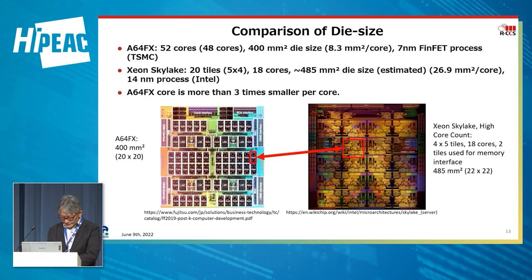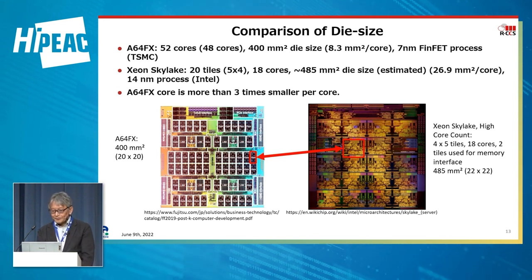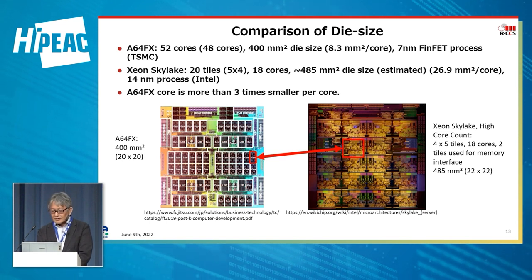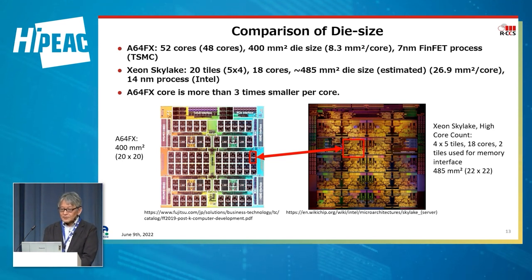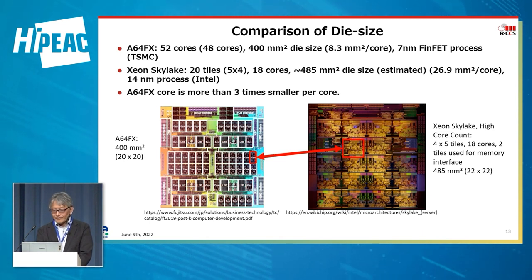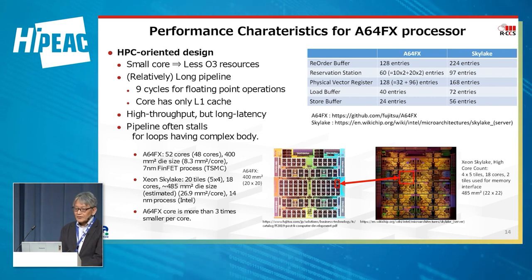It might be interesting to compare the size of the core with the processor of the same generation from Intel, Skylake. At the time the A64FX came out, the Skylake chip included 20 cores, at almost the same size. That means the A64FX has more than three times as many cores. That is because we adopted an HPC-oriented design.